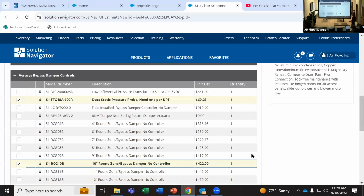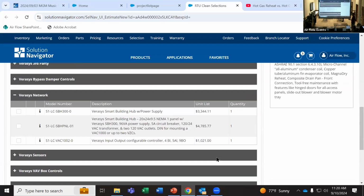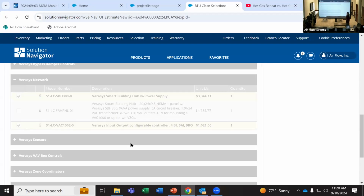And then we go to the next screen or next tab, versus network. And this is where we see we're going to want our Spark building hub with a power supply. And you can see this here will have our input output controllers as well. And note these prices are not what you would be paying for one of these. These are our list prices. We do get discounts on them. So let's select that as well.